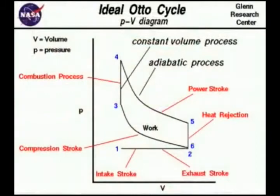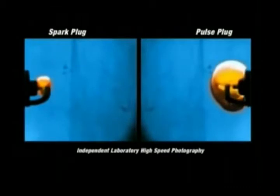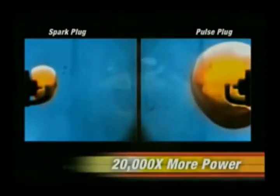If we look again at the PV diagram, we'll notice that the combustion process depicted here by the straight line between numbers 3 and 4 is defined as a constant volume process. In other words, ideally, the piston should hold a constant volume while combustion is taking place. That ideal is well demonstrated in this popular advertisement, which is similar to the lab experiments which demonstrated the need for combustion to be a constant volume process in the first place. This comparison test of the pulsar spark plug was photographed with a high-speed camera at 68,000 frames per second under a constant volume. Full burn took 0.004 of a second.